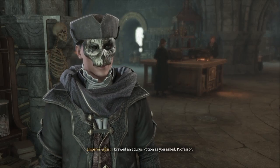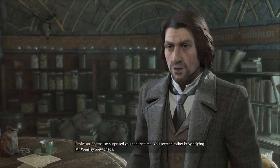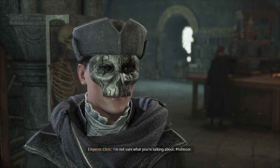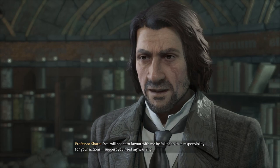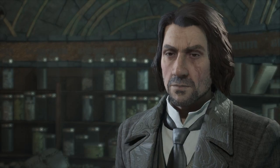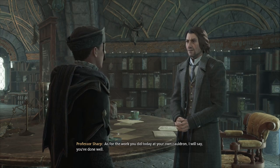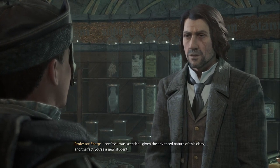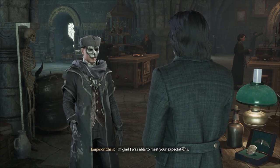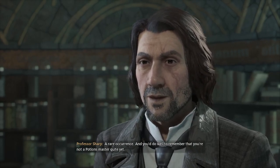I brewed an Endurus potion as you asked, Professor. I'm surprised you had the time. You seemed rather busy helping Mr. Weasley brew chaos. I'm not sure what you're talking about, Professor. You will not earn favor with me by failing to take responsibility for your actions. I suggest you heed my warning. As for the work you did today at your own cauldron, I will say you've done well. I confess I was skeptical given the advanced nature of this class and the fact you're a new student. I'm glad I was able to meet your expectations. A rare occurrence. And you do well to remember that you're not a potions master quite yet.